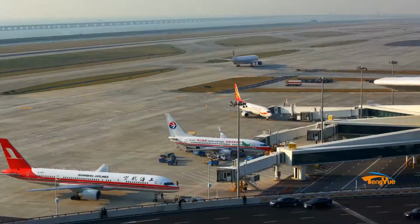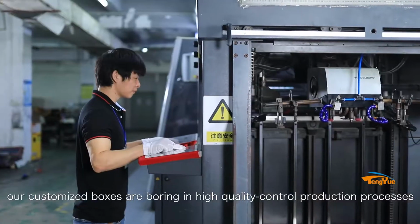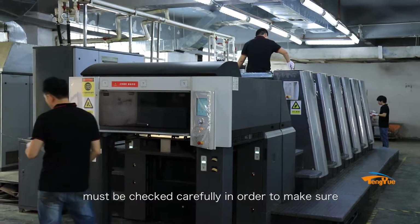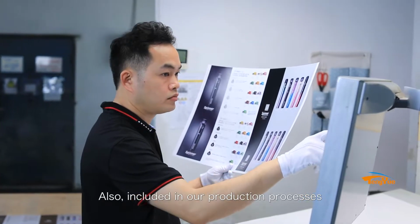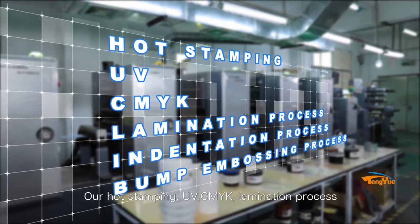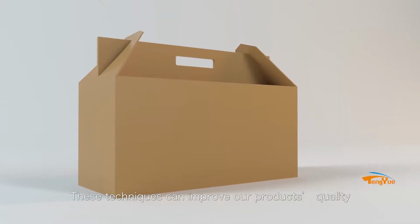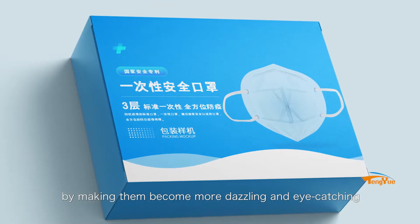In our factory, our customized boxes are made in high-quality control production processes with incredible speed. Every box under the printing and technology processes must be checked carefully in order to make sure of product quality and safety. Also included in our production processes are hot stamping, UV, CMYK lamination process, indentation process, and bump embossing process, etc. These techniques can improve our product's quality by making them more dazzling and eye-catching.